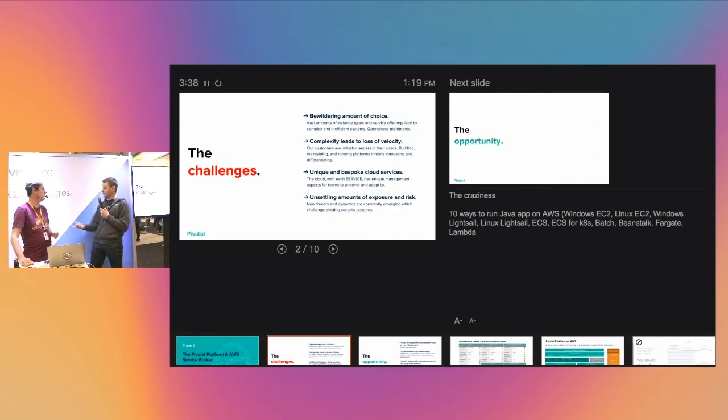And that experimentation and getting to know something new is what makes ops teams absolutely lose their hair. Because, hey, I've got people out there poking around, doing things they've never done before. Where's the governance? Where's the security model? How do I make sure that they're not going to let the keys of the kingdom out into the wild?